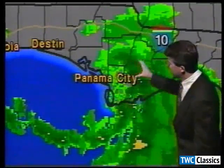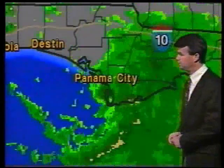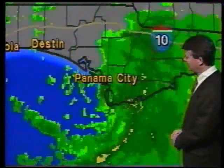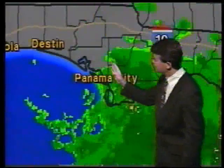And you notice this spiral band of showers and thunderstorms. Very heavy rain has occurred around Apalachicola. In fact, at the Weather Service office, over 6 inches since midnight. That report came in about, I think, an hour and a half ago, and we may have seen more rain since then. But look at Panama City.